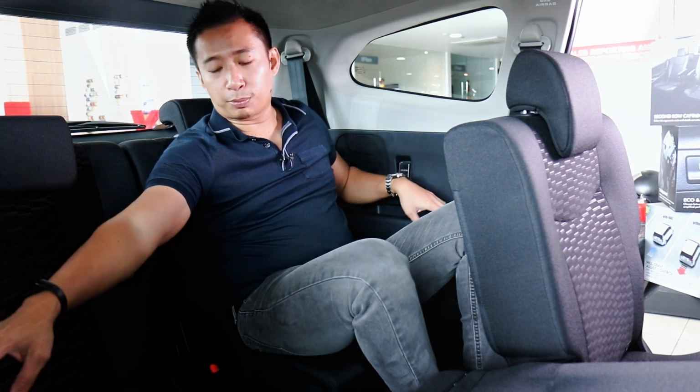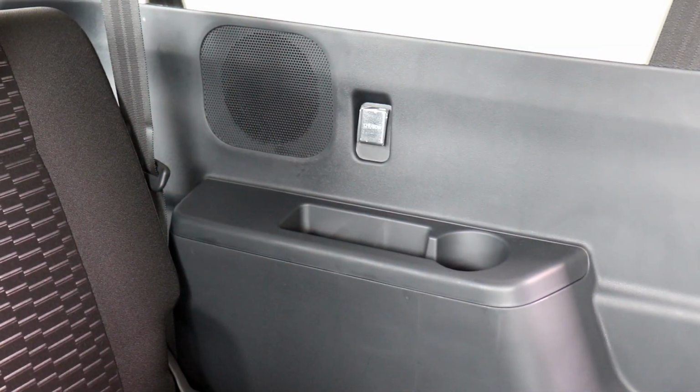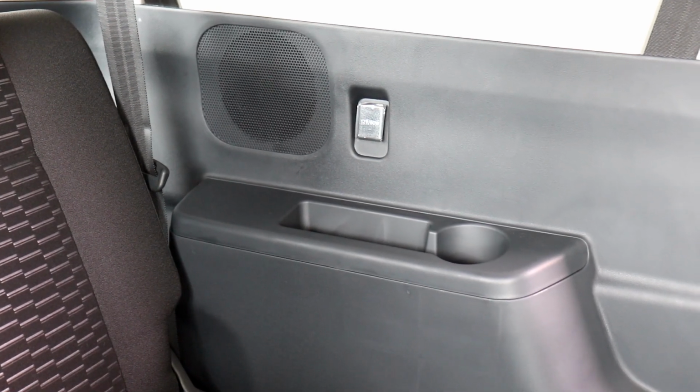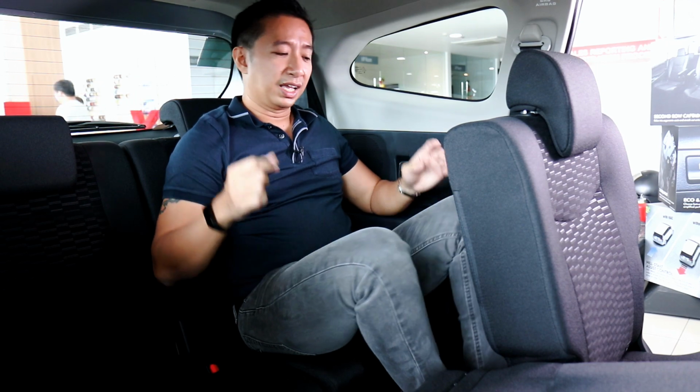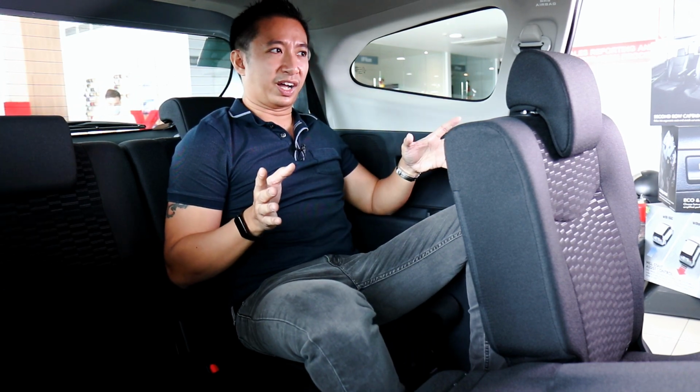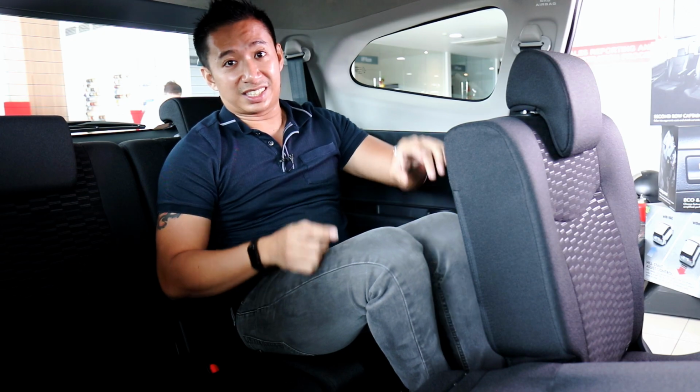Now you get some toys here though. You get a couple of cup holders on both sides, a couple of pockets there for your cell phones, and you also have a 12-volt outlet here for charging duties. Now let's get out of this cramped spot and go back to the driver's seat so that we'll take this Toyota Rush for a drive and see how it performs on the road.